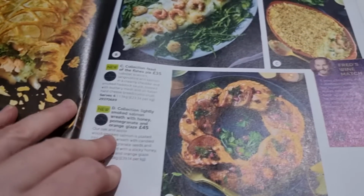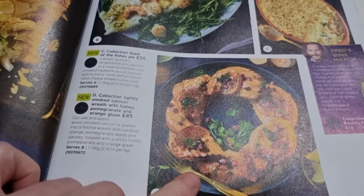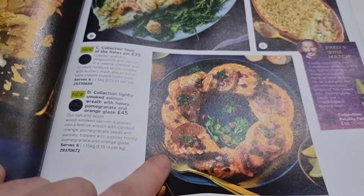So what have we got here? Ooh, there's salmon. If I liked salmon, then I would like this, but I don't like salmon, so I don't. But honey and pomegranate with an orange glaze. It looks delicious.